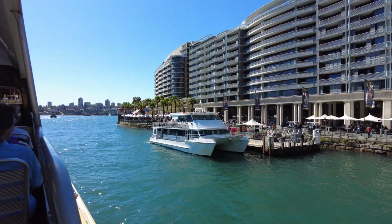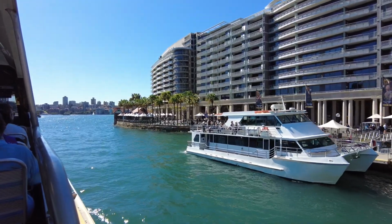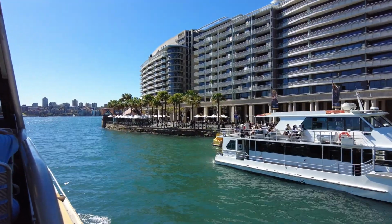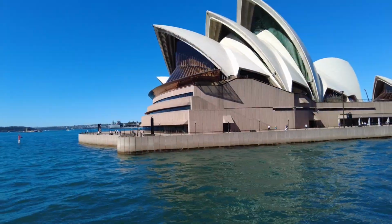Next stop, Manly. We took a regular ferry service from Circular Quay across the huge expanse of Sydney Harbour to Manly, passing the Opera House, this time on water.